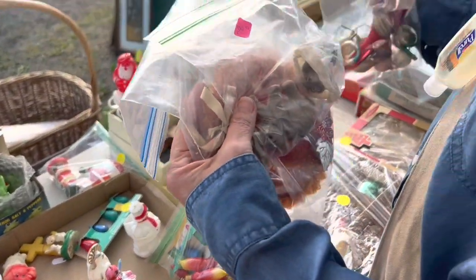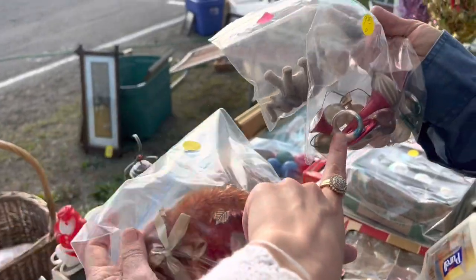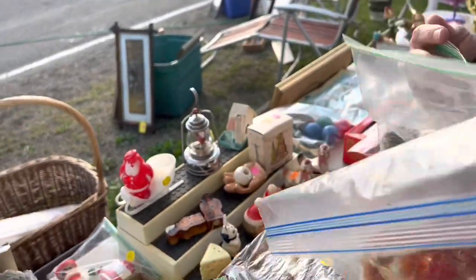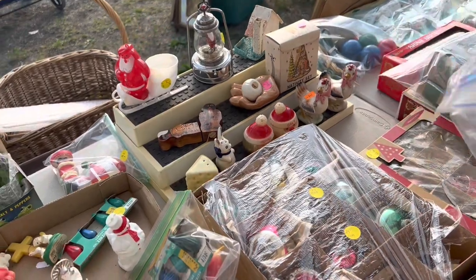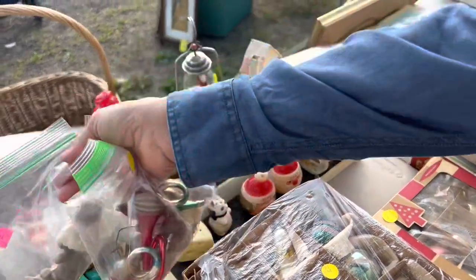What'd you find? I don't know. Ooh, I like those. Yeah. Lay down. Yeah. Those are great. Mm-hmm. Fun, fun, fun. Oh, those went in there.